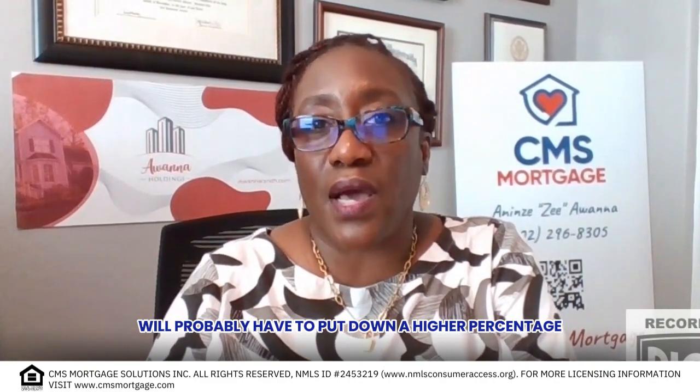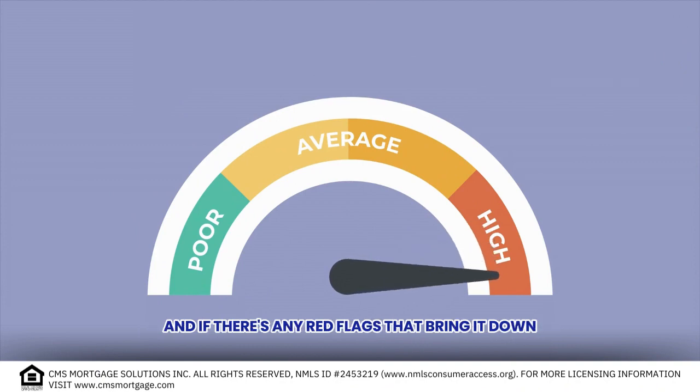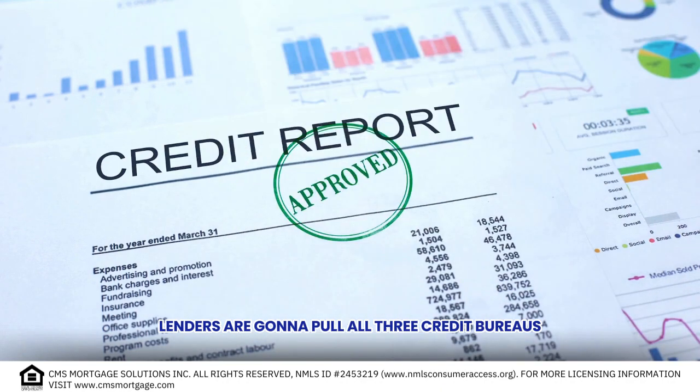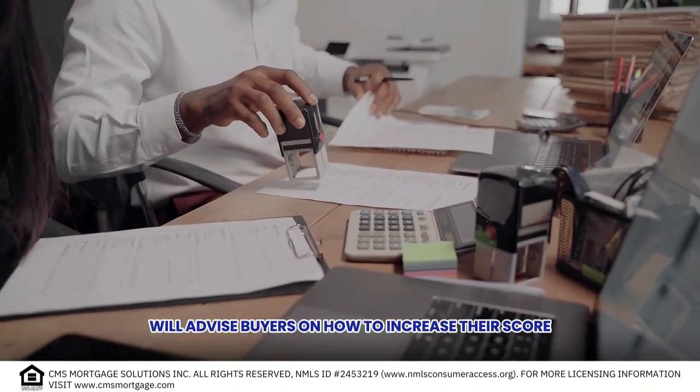Buyers with lower scores, like in the 500s, will probably have to put down a higher percentage when purchasing their home. So this is where it's good for buyers to see what their credit score is and if there's any red flags that bring it down. Lenders are going to pull all 3 credit bureaus to get a median score. Sometimes things are only on one credit report and not on the others, which may account for a difference in scores. Most lenders will advise buyers on how to increase their score over time to get a better rate on their loan.